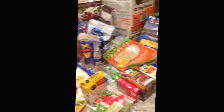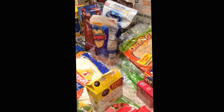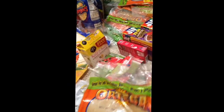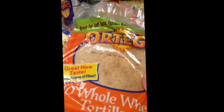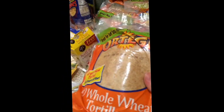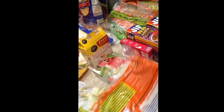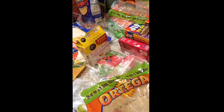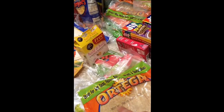So that's pretty much the dinners. Obviously, for any of these, you can make burritos. You can just wrap these up in a tortilla. I got these Arteaga Tortillas at Walmart. They were about $2 a pack. And what drew me to them, I looked at the best buy date, which would be the best if used by date.